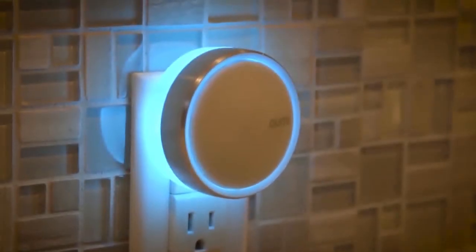Hi, my name is Mitch, and I'm a product designer for a company called HumanScope. For the last year, the team and I have been working on something called OMI. OMI is a smart rechargeable nightlight. We ran a campaign on Kickstarter last year, and it did really well.